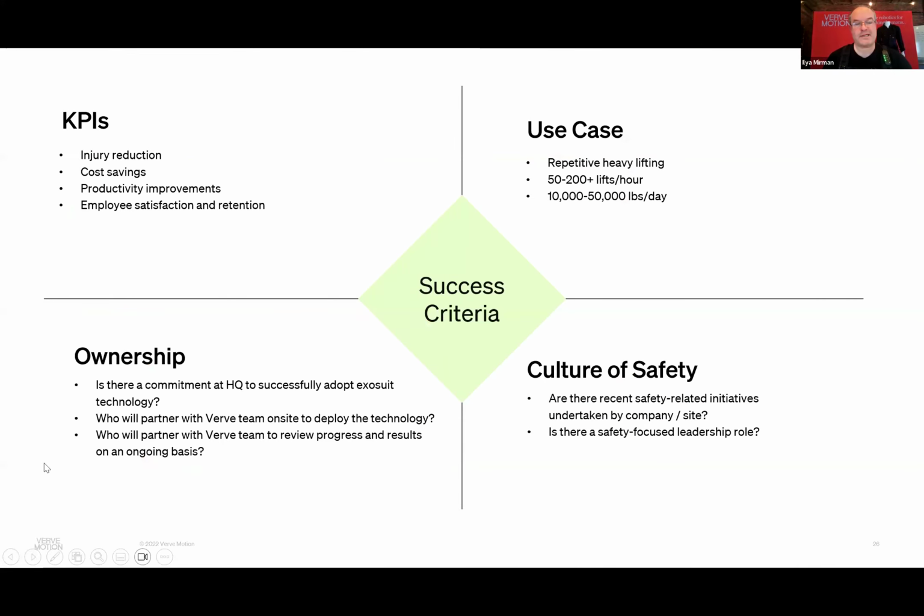So what we've noticed is, if you're thinking, okay, is this technology right for us? There are four criteria we've realized are make or break. Will this site be successful or not? One is obviously, is there a use case? Is there consistent, sufficiently frequent, repetitive, heavy lifting? You might not be lifting very heavy things, but you're doing frequent lifting. And even if you're lifting nothing, half your torso weight is still something significant as far as the strain on the lower back.